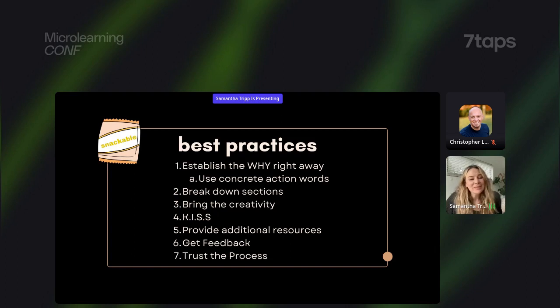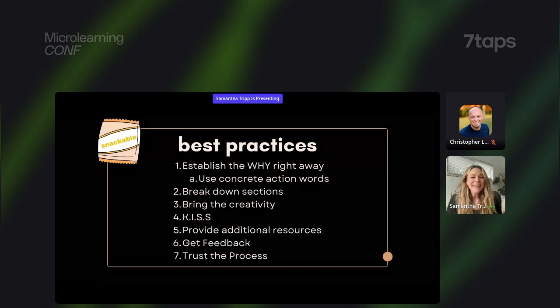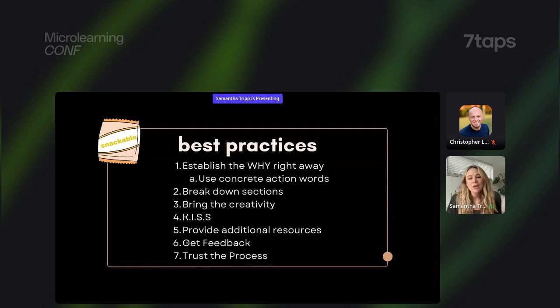And then lastly, trust the process. It is a process. So stay open, try things, ask questions. Don't be afraid to iterate if something doesn't work. Your goal really is to get your unique set of learners the tools that they need to be successful.